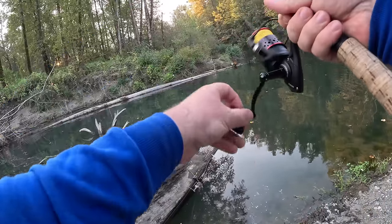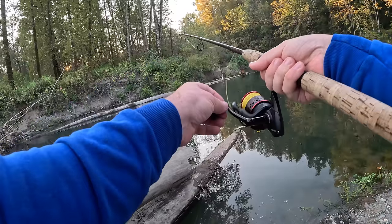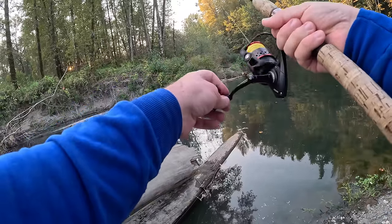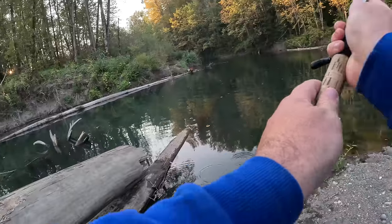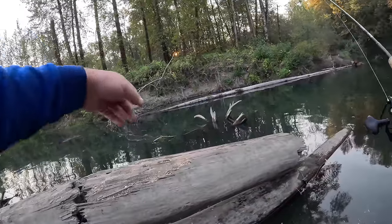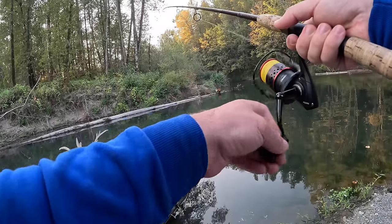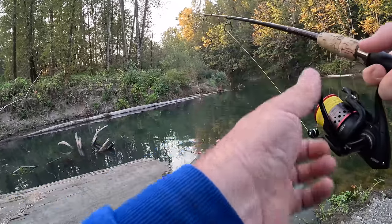Cast that little jig out there. And again, we're just gonna give it just a little jig action down there. Hopefully we can get one of those coho. There's gotta be so many fish. Oh my goodness, another one just jumped right there. Come on, baby, come on. Just take one little nibble. Tiny little nibble, that's all we need.